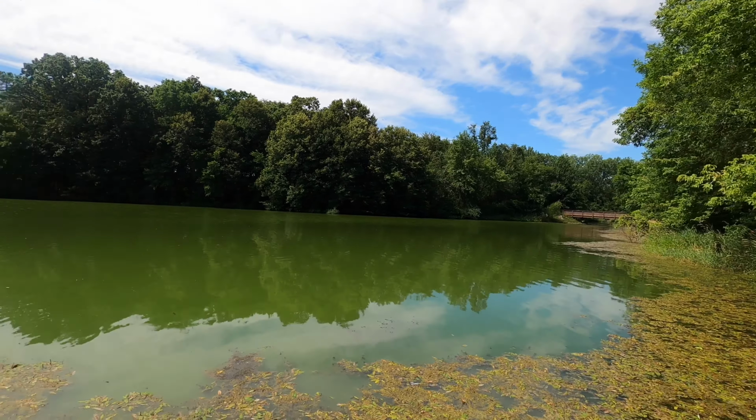So they actually drained this lake, and I'm pretty surprised. It's actually really clean, at least for now. So I'll be swimming here for sure. It's actually cleaner than some of the lakes around the state.